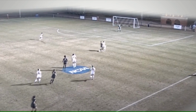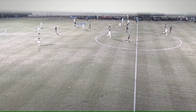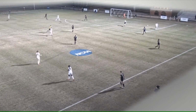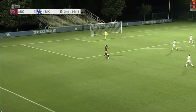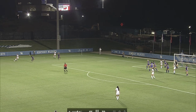I've been so impressed with Danielle Hayden. She has clamped down on every attacker. Here comes McCaskill. Oh, what a flip that was. My goodness. Hayden hustles back with a nice defensive play. Yeah, and Hayden's speed really helped her get to that ball.